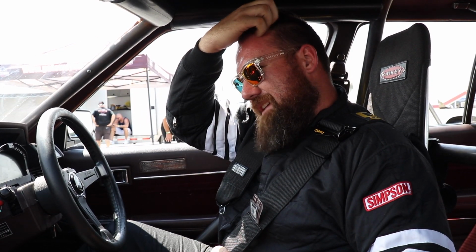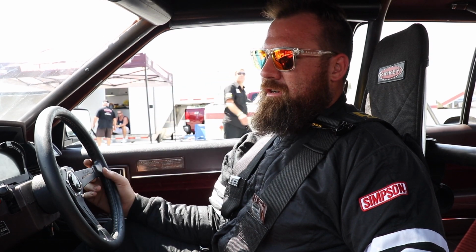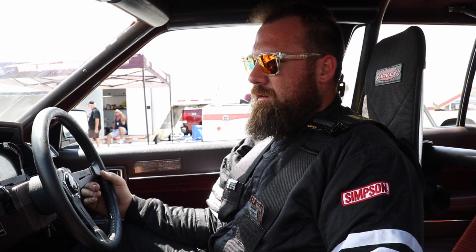So hopefully, when we do a few more passes, we'll be able to put some more E85 into it. That should bring the ethanol content up a little bit, hopefully. So the second we get up to 70%, the tune bumps up another scaling factor. So as soon as we get into that next map, it'll be probably another 2 or 3 mile an hour in that as well. So sweet. Fingers crossed. Let's do it. Let's go for another run.